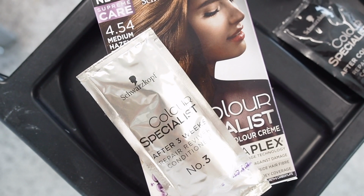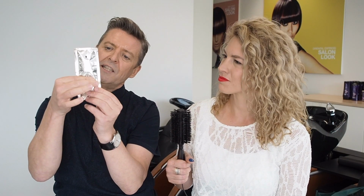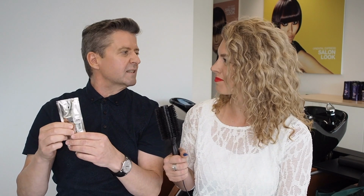Great. So that's great. So what happens then is 3 weeks down the track, also in the box you get this one, which is number 3. So in 3 weeks' time, pop this in your hair. What this does is reinforce everything you've done with step 1 and 2, and 3 weeks later you'll probably be colouring your hair again, because most people colour their hair about on average every 6 weeks. And if you've got short hair, just use half of it.